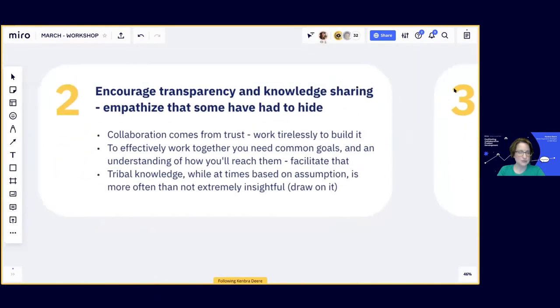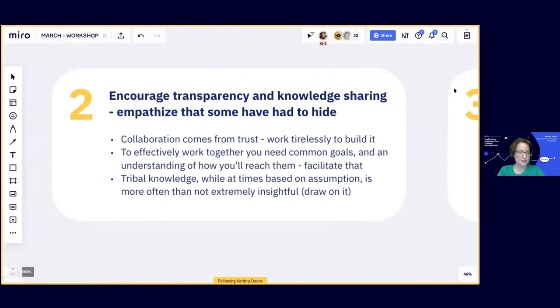Something else that we've learned is encouraging transparency and knowledge sharing. Some folks, depending on where they fall within an enterprise, especially a bigger enterprise, perhaps don't have the level of transparency that you have within the group that you're working with, because again, we're working cross-functionally with folks.